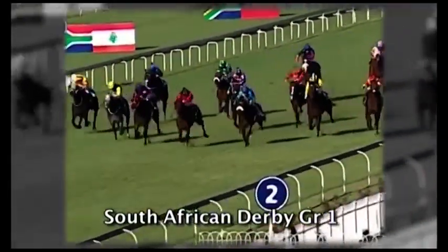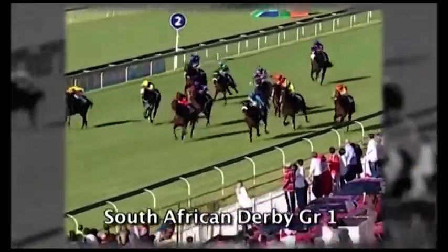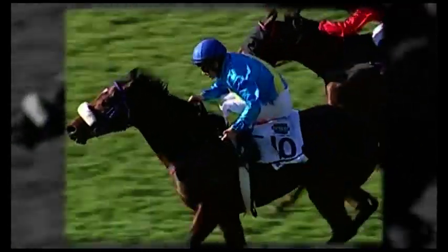Wiley Hall comes together with Gothic as they pass the 200. Warhorse, here comes Talina, who's finishing strongly on the stand side. Wiley Hall is there. Gothic, Talina's on the outside, but it's Wiley Hall now coming to the lead into the closing stages from Gothic, and Wiley Hall has won the SA Derby.